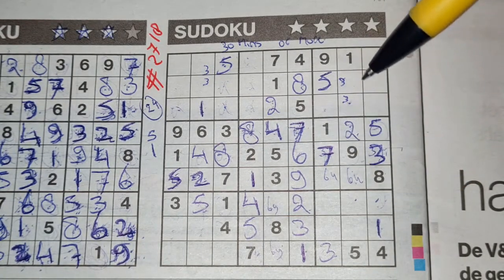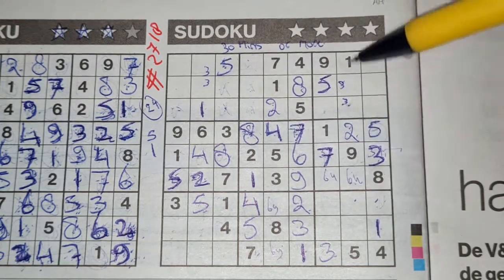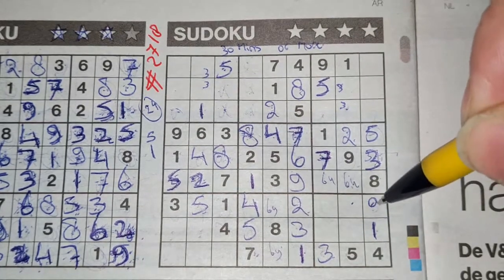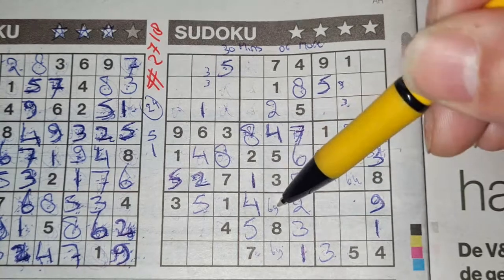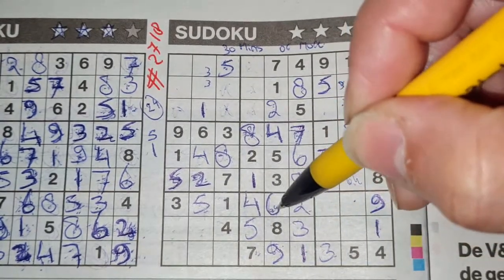1, 1, 1, 1. Okay. 9 in this column, 9 in the column next. So in the last column, the only place for the 9 should be there. Alright, now we have a 9 here. So this box can't be 9 anymore. That box should be a 9. And this box should be a 6.